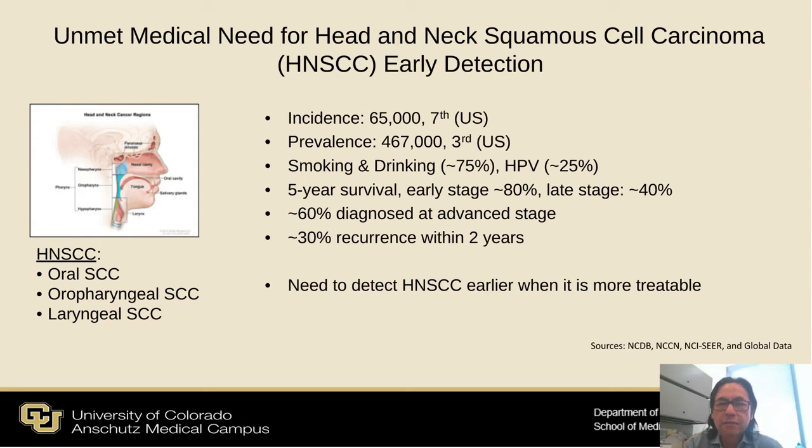So first, let's talk about head and neck cancer. Over 90% of head and neck cancers are squamous cell carcinoma. Depending on the location, it's roughly classified as 3 major SCC, i.e. squamous cell carcinoma: the oral cavity, or oral SCC, oropharyngeal SCC, and laryngeal SCC. It's the 7th most common cancer in the US, but the prevalence of survivors actually ranks even higher than its incidence. It's the third most common cancer among survivors in the US.